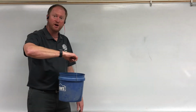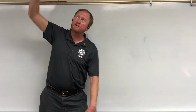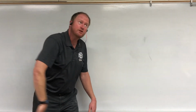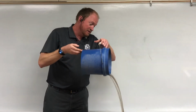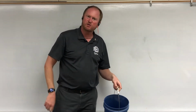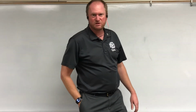Take, for example, this bucket of water. I'm going to try to spin it without hitting the ceiling, but as you can see, the water in the bucket has defied gravity and not fallen to Earth. Don't believe there's water in here? Yes, there's water. And it's a good thing it didn't spill because that's pretty dirty water. I just got it outside, in the garden.